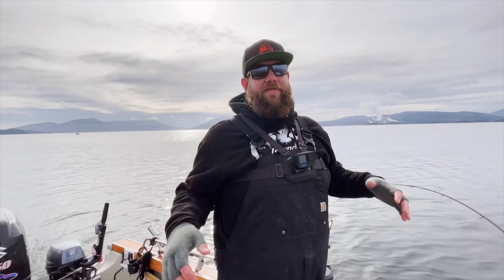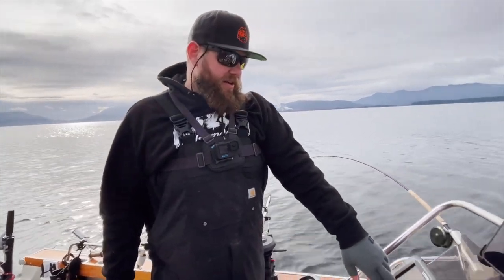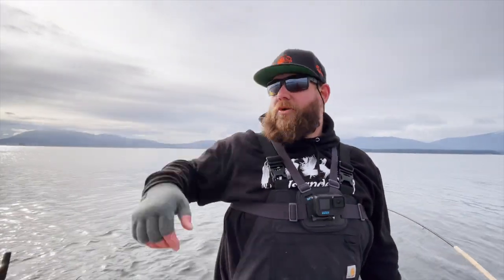Alright guys, so we found our spot. We got the rods in the water, we got some bait on the sounder, some bait rolling through here nice and deep. There's a couple other boats around us here fishing for salmon. We saw another couple boats on the way up, so it's a beautiful day. I'm pretty optimistic that we'll be able to at least get one or two salmon, which would be really nice.